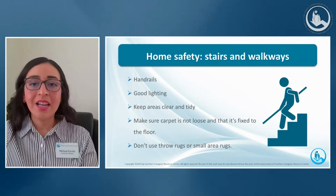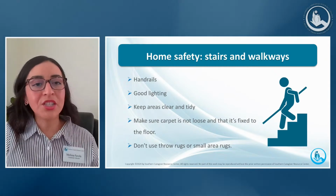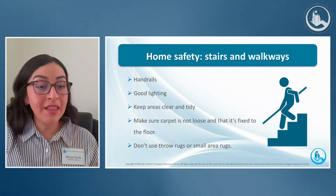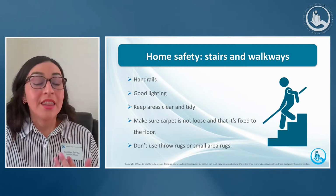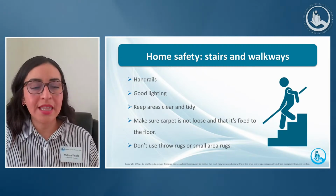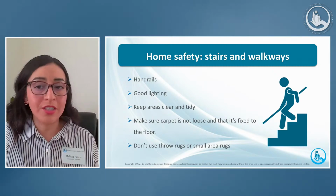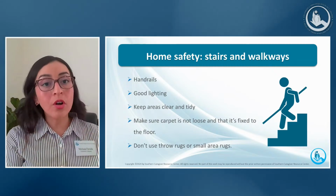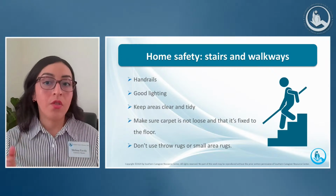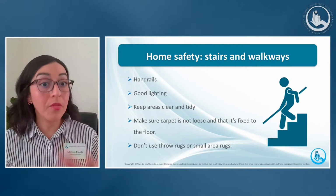Next slide, please. In stairs and walkways, these are also a big risk for falling. So making sure that we have handrails installed. If we don't have handrails, that we install them correctly, that we hire someone who knows how to do that correctly. The good lighting on the stairs and walkways is very important. Something that we can do besides the ceiling light that we might have, because you may not be able to have a lamp on your stairs or the walkway, is that you can have floor lighting, right? You can buy those strips that stick to the floor, put them in the edges, and they'll signal the walkway or the stairs. So these are different devices that we can use to assist and provide good lighting.